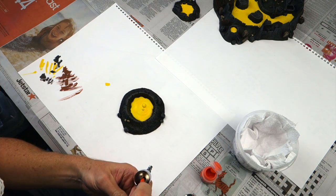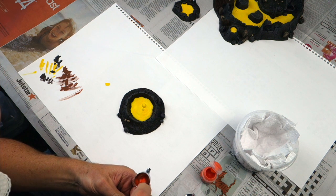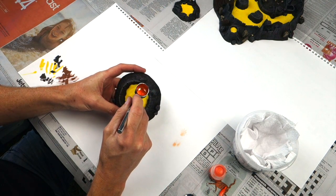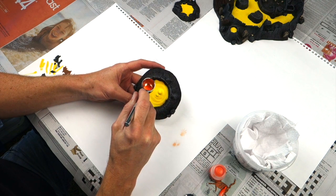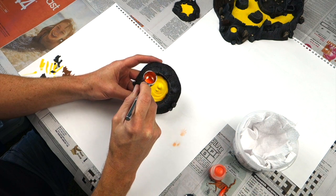Now it's time to move on to the airbrushing. Well, it's been quite a while since I used an airbrush, probably about 6 years really, but I just bought myself another cheap one. My old one is in storage because I really wanted to use an airbrush for the lava effect on these terrain pieces.